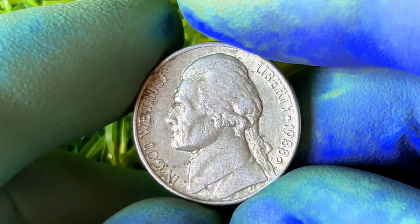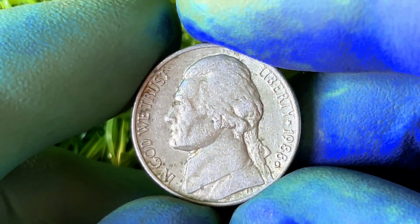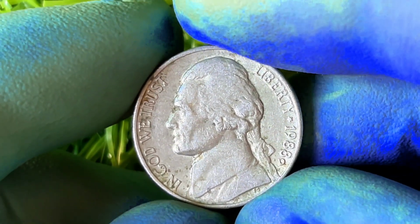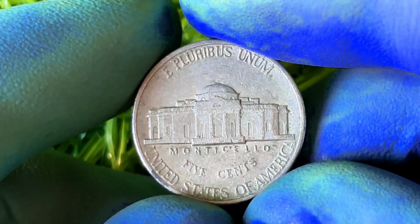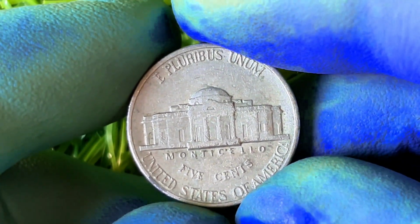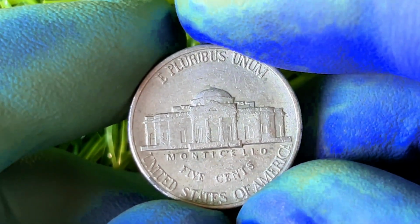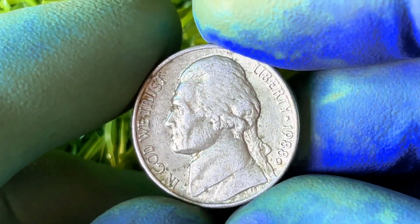Imagine this. You're holding a coin that's been sitting in a coffee can, a jar, or maybe an old dresser drawer for decades, and without realizing it, you're touching a fortune. A simple 1998 Jefferson nickel with a small P mint mark from Philadelphia, hiding a story so unbelievable, it's left collectors speechless. Because one of these nickels, this very design, has already been valued at over $1.5 million. Yes, a nickel, just 5 cents, worth more than a mansion.